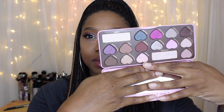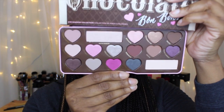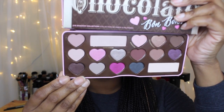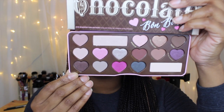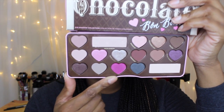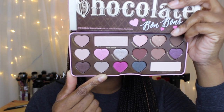It does come with a full-size mirror. Of course, I don't want to blind you, so I'm going to turn it upside down. Yeah, that didn't work. So it does come with a full-size mirror, but I don't want to blind you, so I'm going to put the box over it. And then here are what the shadows look like on the inside. You get a nice mixture of mattes and also satin, and there are some shimmery glittery type of shades in there as well. But what's up with this pink right here?